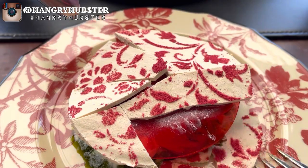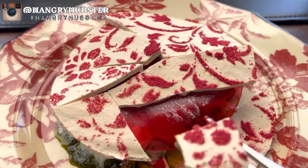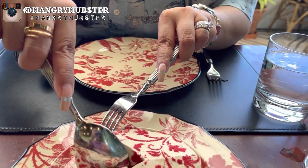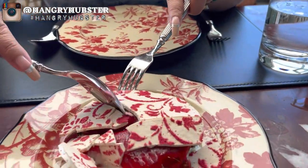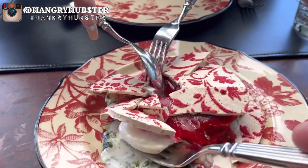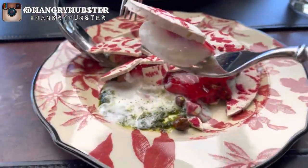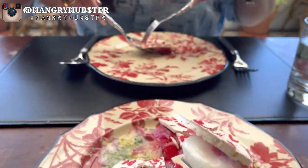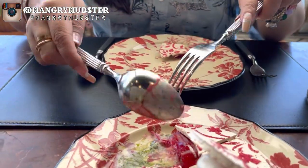So let's see. Let's try it. So it's brick. It's tangy, sweet. The top is kind of like the meringue, kind of toasty.